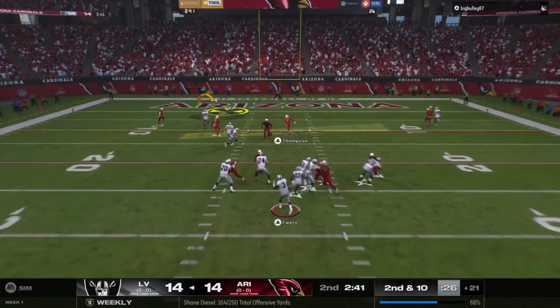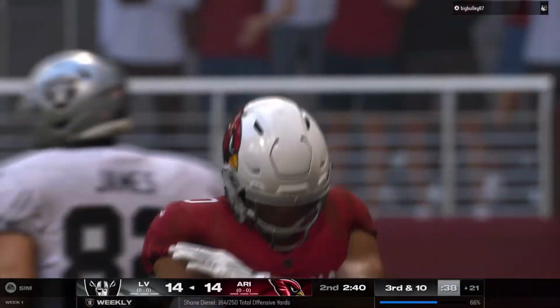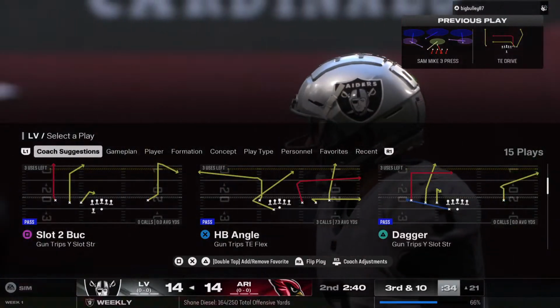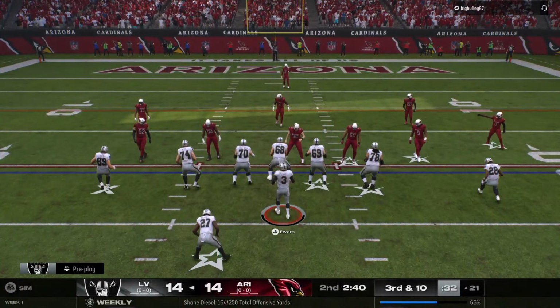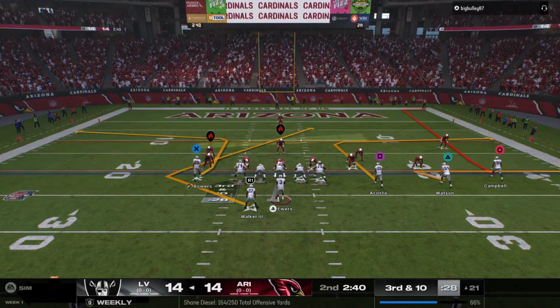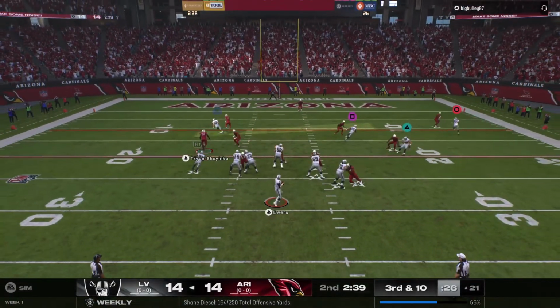And 2nd and 10, he'll look to throw again. And that went too far in front. He couldn't reel it in. It's incomplete. They decided the opportunity was there and launched a deep ball, but he was unable to get away from the defender, couldn't create space, couldn't uncover at the end of the route, and that one winds up incomplete. Back to throw again.